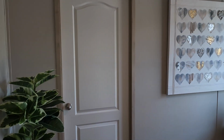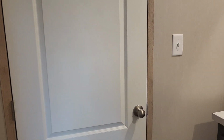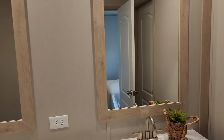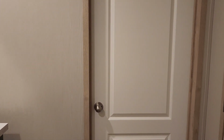Now, what is that door? Well, that takes us to a Jack and Jill bathroom. See, you got the same flooring going through there. That would be the door that goes to the other bedroom. And then here you've got a double vanity, which is nice. Nice 2 mirrors, and the overhead lights that go with it, and then all your cabinets below, which is real nice. Now, right off to the side here is another door, and that would be your toilet and shower area.